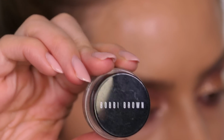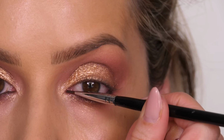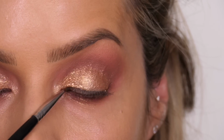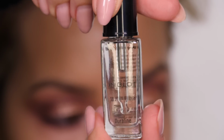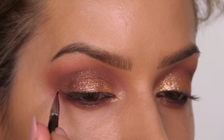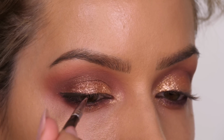Eyeliner is again always optional depending on your eye shape. My favourite to use is the Bobbi Brown Sepia Ink Longwear Gel Eyeliner. This is going along the waterline, but I'm also going to blink on it to tightline the eye. Then I'm going to decant a small amount of that eyeliner and mix it with a little bit of Inglot Duraline. This is going to make it waterproof, but it's also going to make it a tiny bit more fluid, which makes creating a winged liner that much easier.